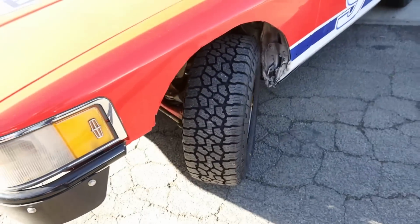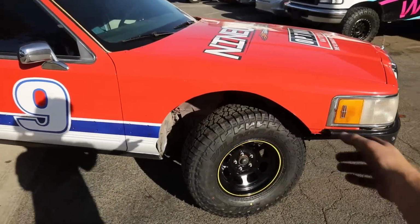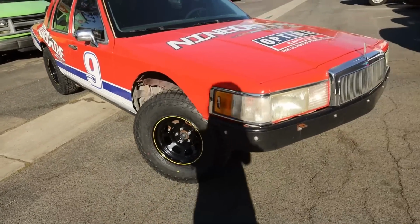Really close, but it doesn't hit, so if I bump out at full lock, it's gonna rub really bad. So I think the realistic solution is to put a good shock in it, and then I'm gonna get in here, pull the wheel off, get in here, and absolutely just beat the snot out of this inside fender to make sure that I don't wreck these tires, because I really don't want to chunk these tires up very bad.